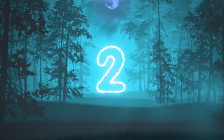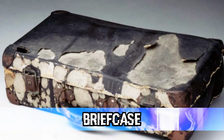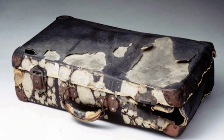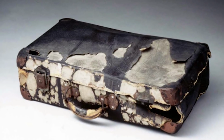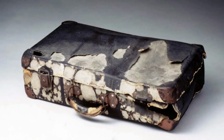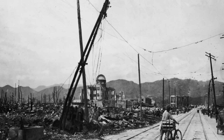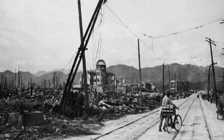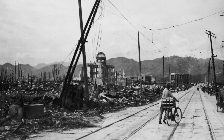Number 2. A briefcase. Some were inside when the initial blast took place. Window shutters were bent back, glass flew through the air at high speeds, but those outside were directly exposed. Like Tadayori Hikara, for example, who at the time was riding his bicycle over a bridge. His suitcase was mounted behind his seat and the blast threw Tadayori down to the ground, and his arms and his back were horribly burnt.